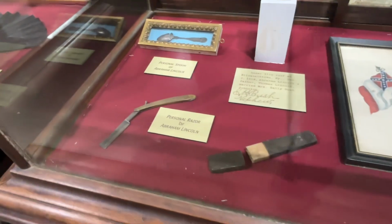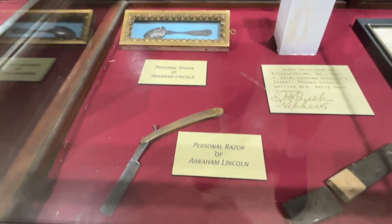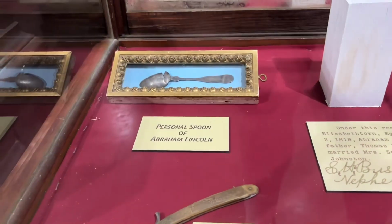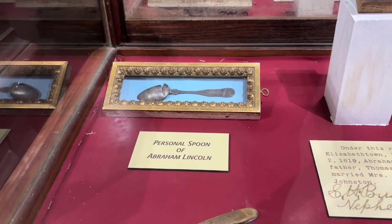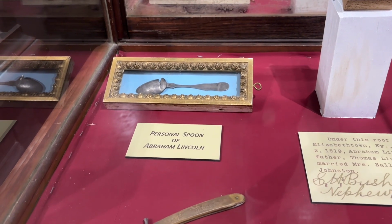Just over here, we have the personal razor of Abraham Lincoln and a personal spoon of Abraham Lincoln's. And I was told that this one was stepped on by a horse at one point back in the day, which is why it looks the way it does.